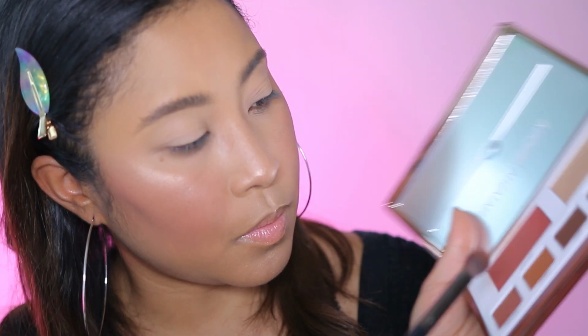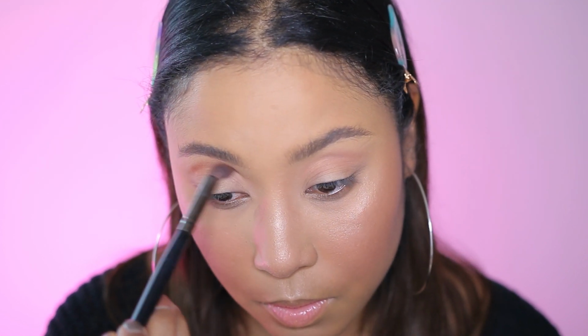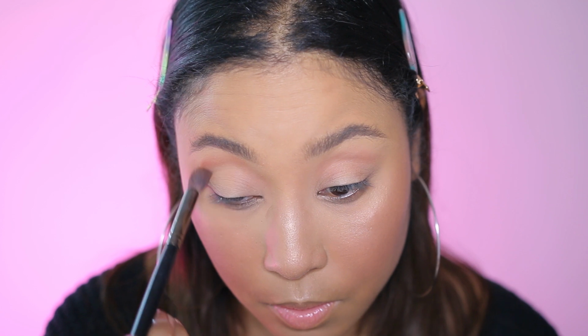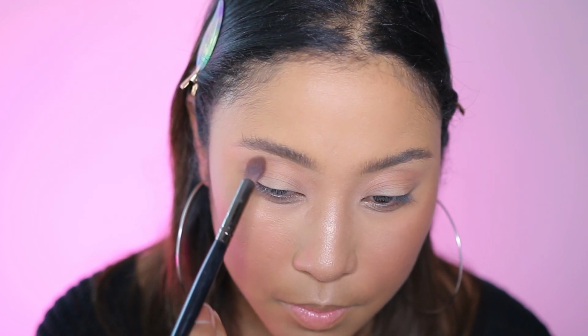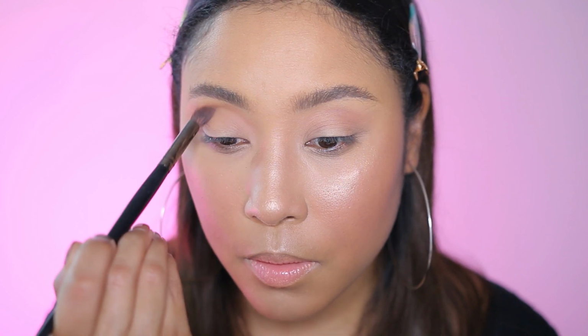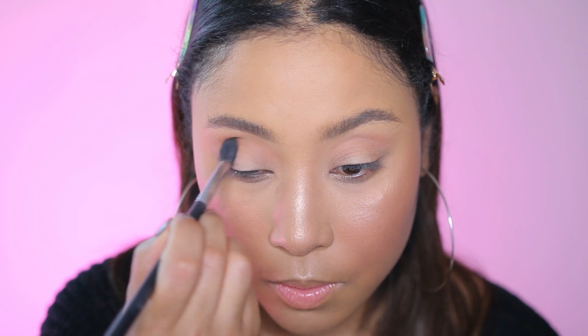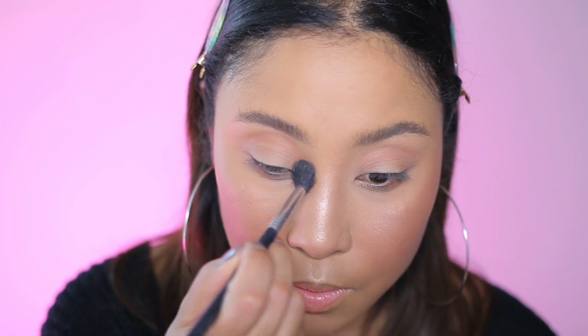Now it's time for the eyeshadow. I'm just using the shadows how they are intended. So I'm starting off with the cream shade, which honestly is probably one of my favorite shades in this palette. It is perfect for my complexion. It's not too dark, it's not too light. And overall, it was really easy to work with. It was really easy to blend.